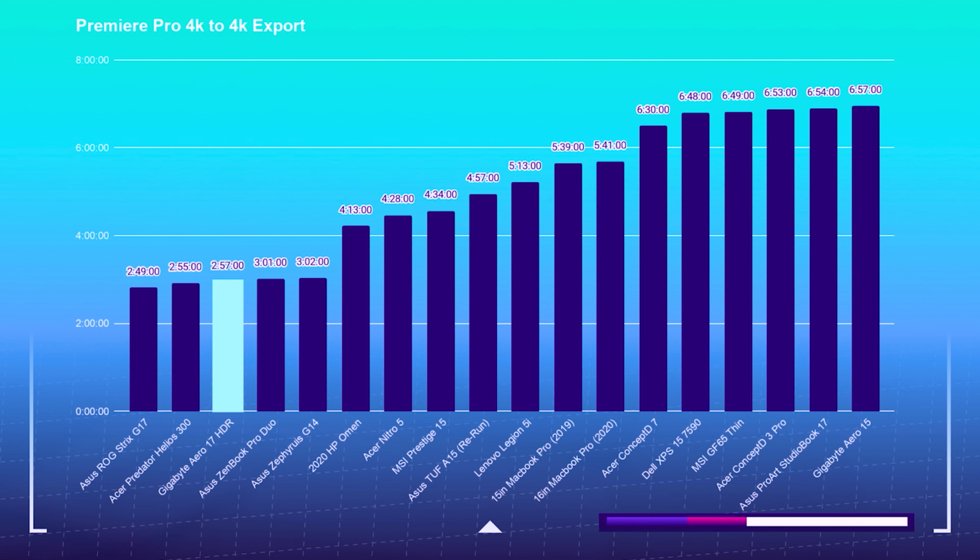For video editing, it kept pace, providing quick export times and only 4 drop frames while running full quality 4K playback in the timeline of Premiere Pro.